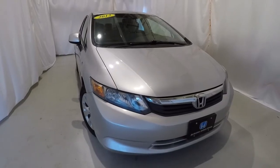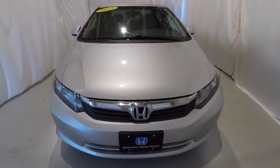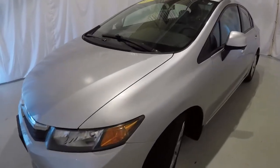Today we're looking at a 2012 Honda Civic LX, alabaster silver metallic in color. It's got 91,000 miles on it. All right, it's got a clean Carfax. Go ahead and walk around the vehicle. We'll start here on the driver's side.